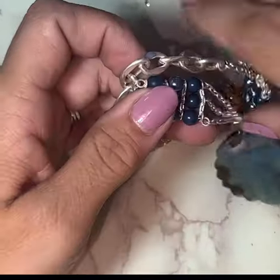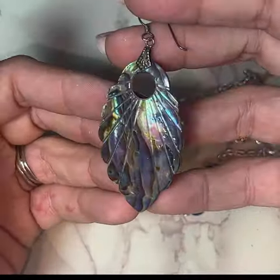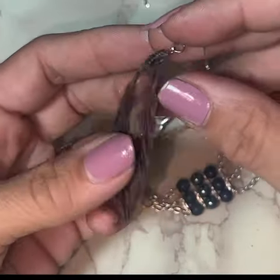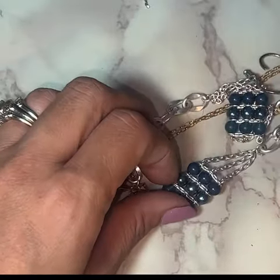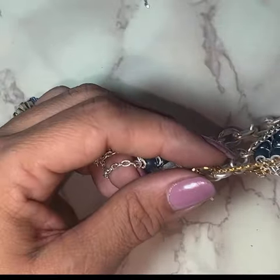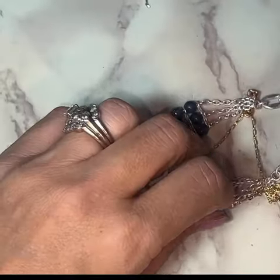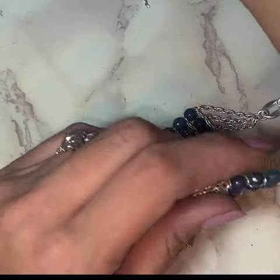All right, we are getting down to the nitty gritty. Got this earring. That is so pretty. Actually, that is really pretty. We have this heart earring. Oh, I put this over here because I'm pretty positive that's sterling.